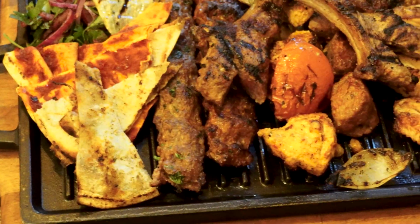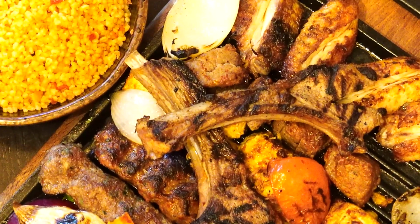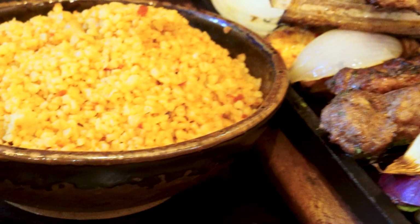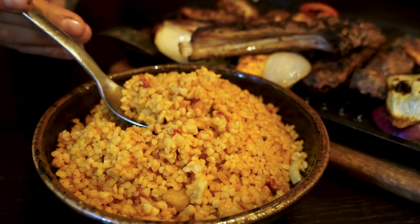That is perfectly done. There's not overpowering amount of marinade on it or spice. There's a slight hint of lemon, nice garlic flavor coming through, and the skin is charred. You get that smoky flavor, perfectly cooked down to the bone. Lovely. With this bulgur, you can see there's some chickpeas in there, there's some tomatoes, there's some onions, there's some garlic. You'd have this accompanied with the different meats or dishes.